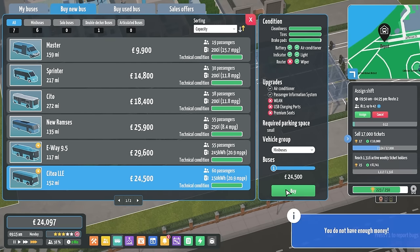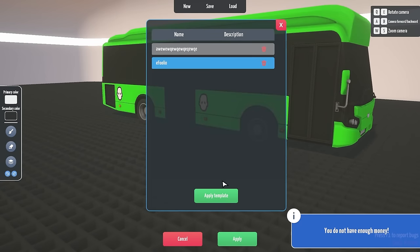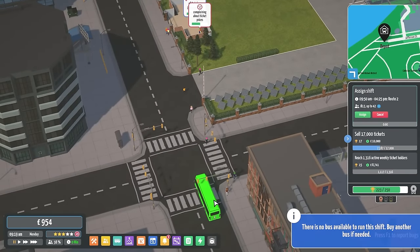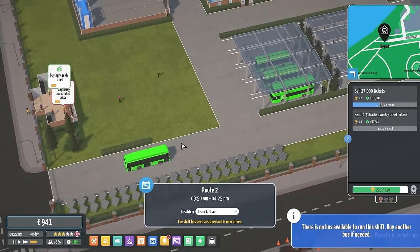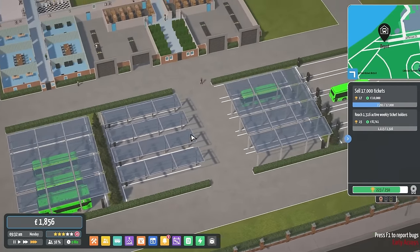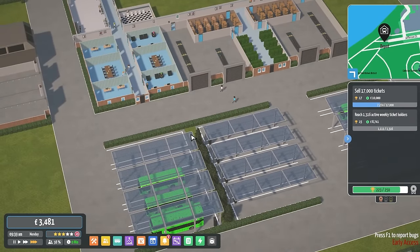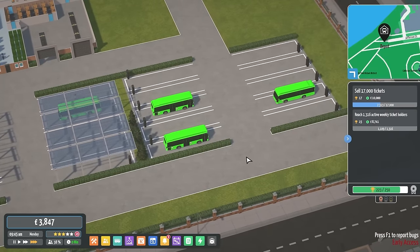Come on, come on. Right, there we go. Load. Local templates. It got delayed, but it doesn't matter. It's still got assigned. I don't like doing that. I don't like paying full price. I don't know whether it's because I'm just so stubborn, but I don't like paying full price for a bus.